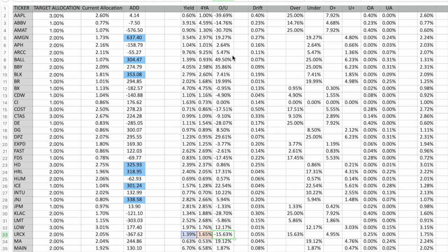So a stock with a 3% target weight will have a larger boost if it is undervalued compared to a stock with a 1% target weight.